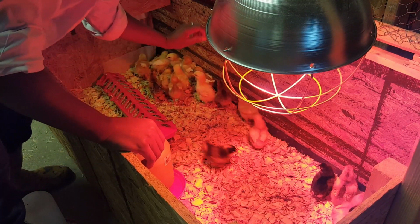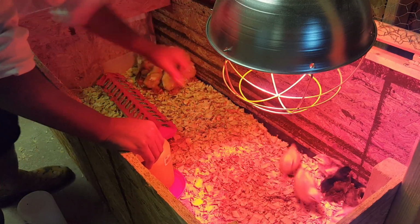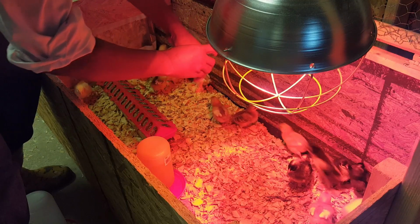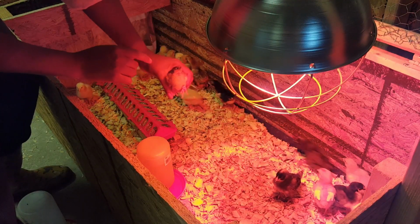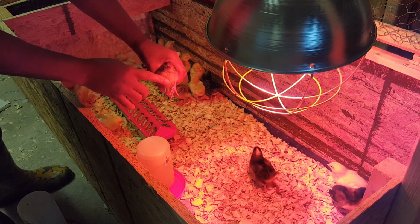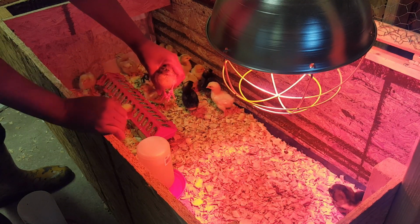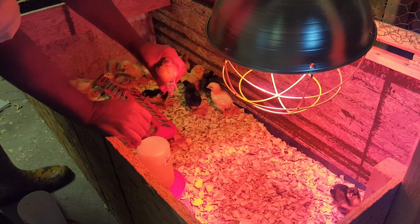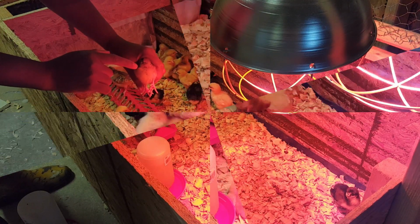Let's try this breed. Come here, mama. Oh, don't make me run after you. All right, so now as you can see, she has just a little bit of pasty butt starting here. I think my contractors are here. But just a little bit of pasty butt starting here.